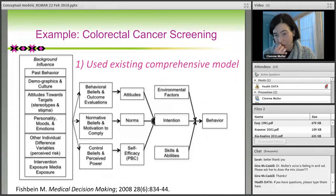I wanted to give an example of how we create a conceptual model. So this is an example for a conceptual model that we used on a grant proposal that was very well scored at NCI. It didn't end up getting funded, but that actually had nothing to do with its score. So it was scored in the 6th percentile. So it was an effective proposal. And it was a behavioral intervention for colorectal cancer screening.